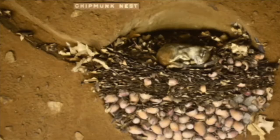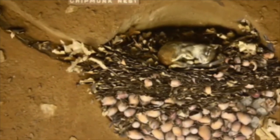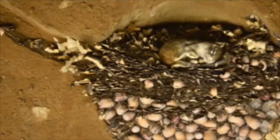Chipmunks hibernate in the wintertime. Normally their heart rate is 350 beats a minute. In the wintertime, when it's hibernating, its heartbeat will go down to about 40 beats per minute.